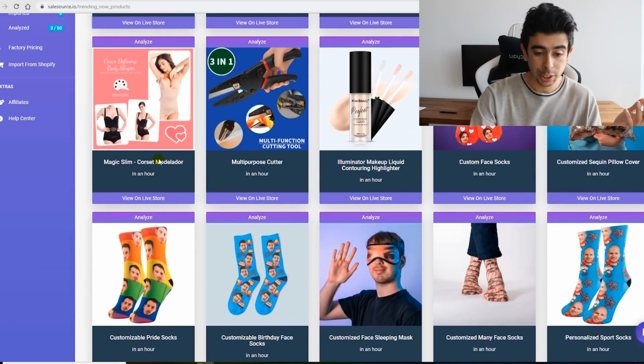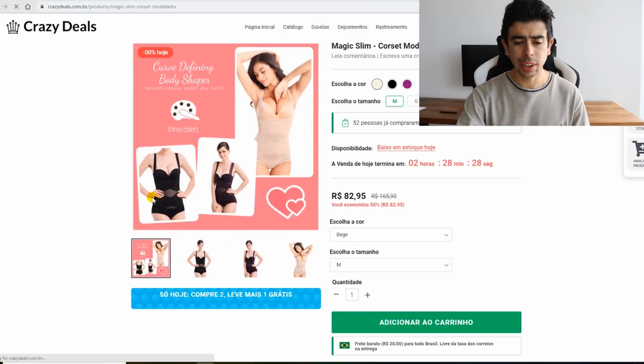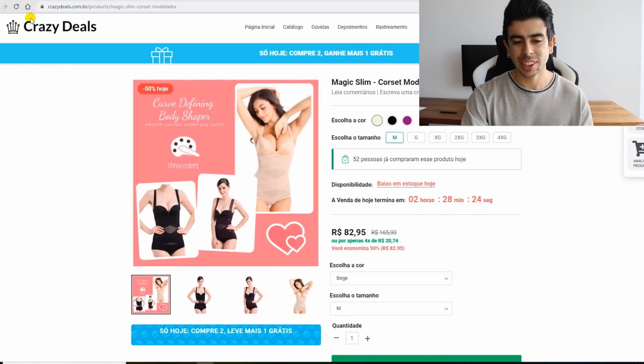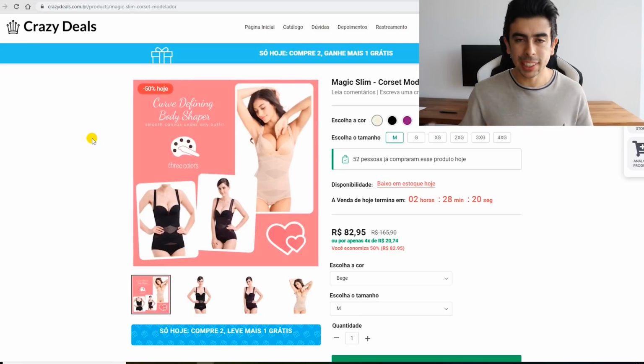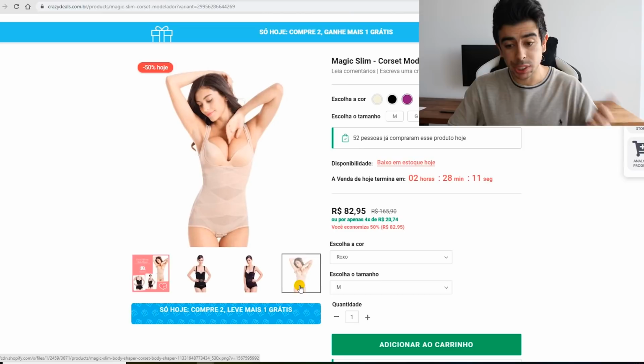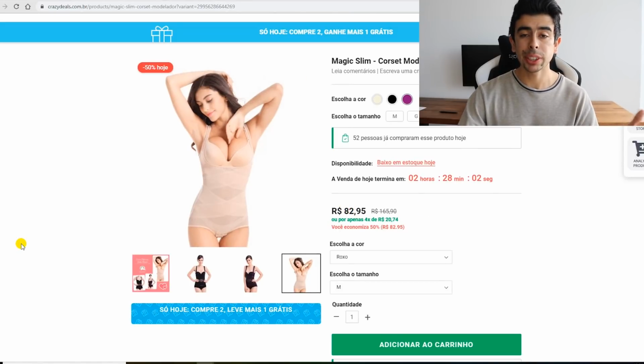Now here is another great product, this Magic Slim Corset. I mean, shapewear is extremely popular, and it's always going to be popular. And as you can see, this brand, Crazy Deals, is a general store. So you could actually come in and easily beat this brand on this particular product. This is actually shapewear that I've never seen before. And as you can see, I'm not exactly sure how much that is. I think it's converted to dollars. I'm not sure. But either way, it looks like a pretty decent margin.